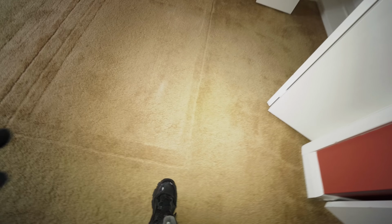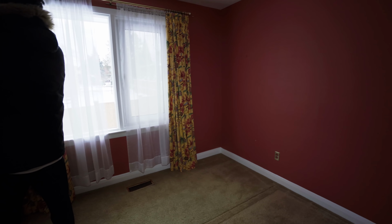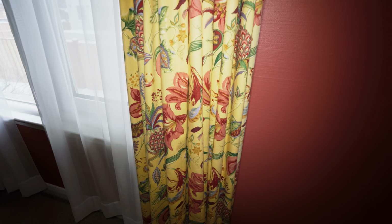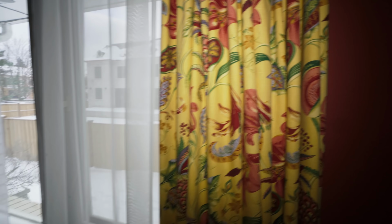Oh, looks like they just moved something from here. Bed. Yeah, it's right here. Small bed. Very retro curtains, like the Mountain Dew colored carpet. Look at those curtains, guys. Green shag.